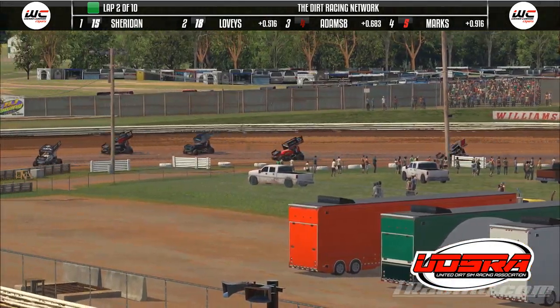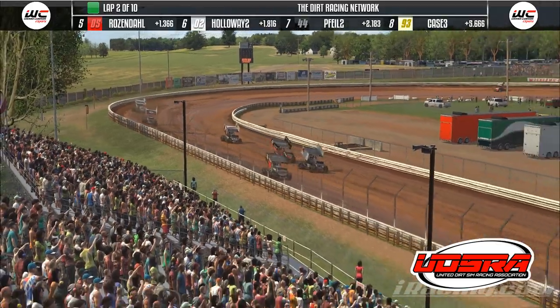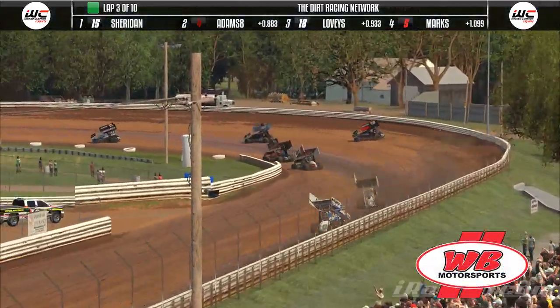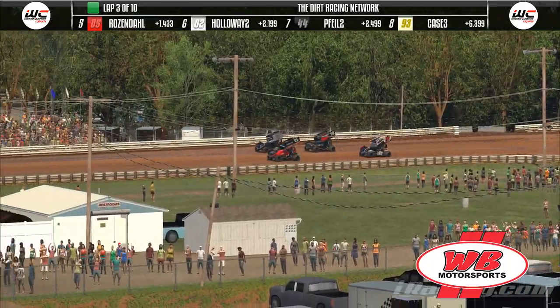Top 2 transfer straight to the A-main. Everybody else has to work their way through the consolation races. We're going to find 24 total. We'll have 10 locked in at the end of this heat race. So we'll be finding 14 cars out of those B-mains.